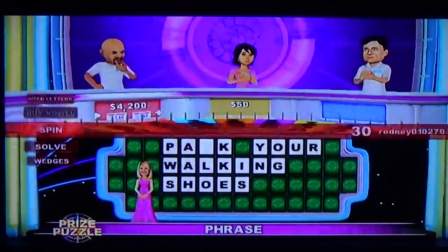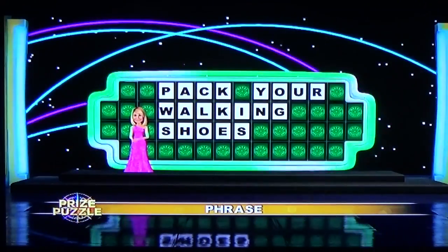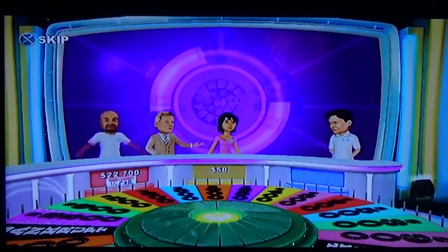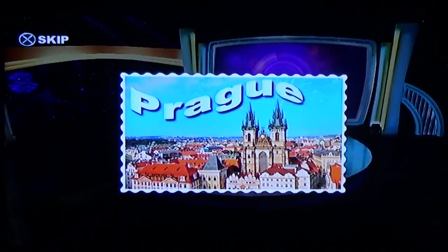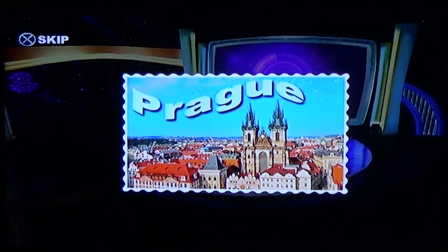Got $1 million in a car to go with it. I'm solving. Player one. Pack your walking shoes. Aren't you the clever one? That was a big win. Remember, this was also a prize puzzle, so you've also won this, Jim. Enjoy the old world charm of Prague. Take in the cathedrals of the city of 100 spires, and then head out to take part in Prague's famed nightlife.